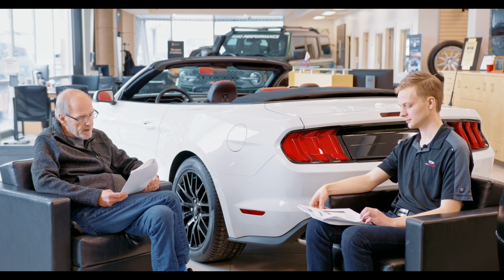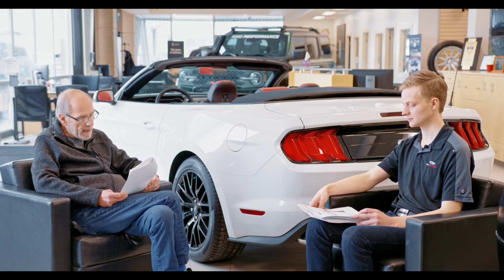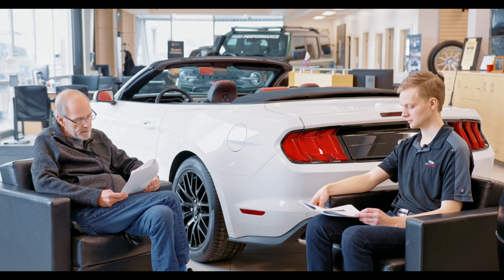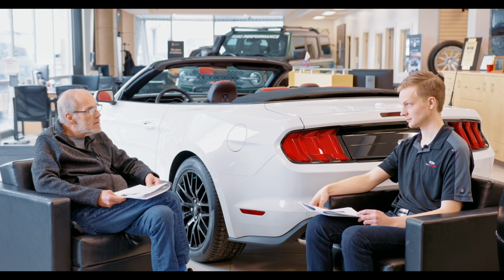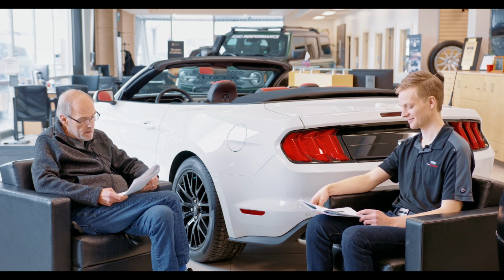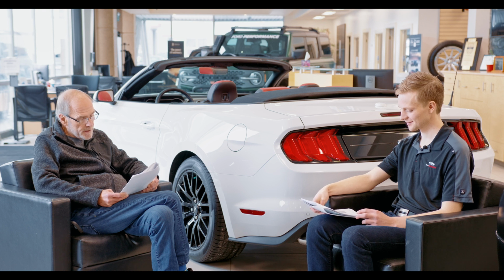Pre-collision assist with camera and radar fusion and evasive steering assist. Well, we know what the evasive steering assist is. Pre-collision assist with camera and radar fusion, don't know. Speed sign recognition with intelligent speed assist.